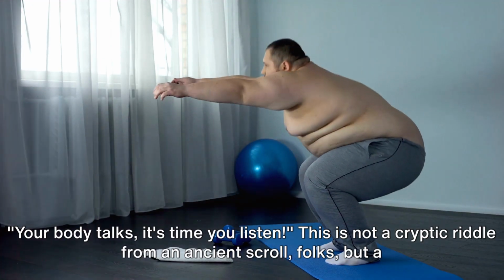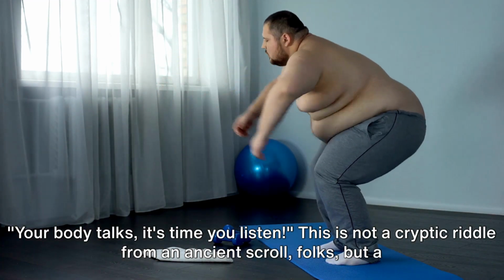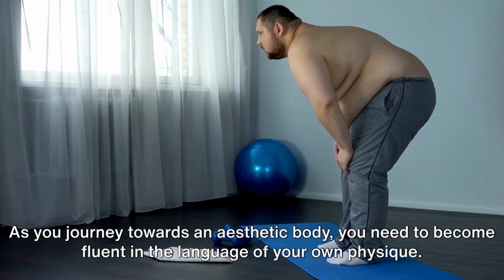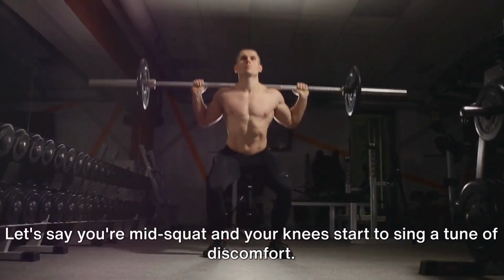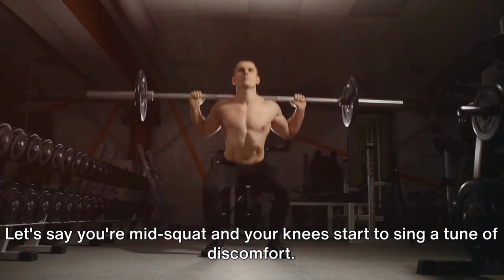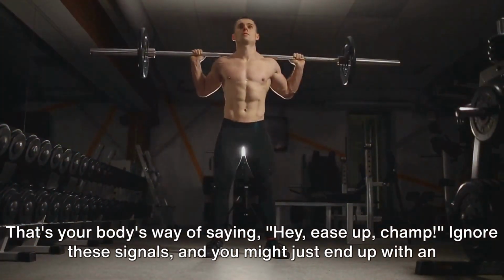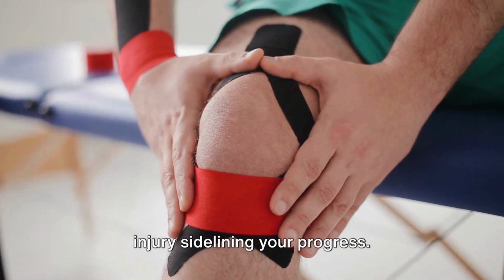Your body talks, it's time you listen. This is not a cryptic riddle from an ancient scroll, folks, but a fundamental truth of fitness. As you journey towards an aesthetic body, you need to become fluent in the language of your own physique. Let's say you're mid-squat and your knees start to sing a tune of discomfort. That's your body's way of saying, hey, ease up, champ, ignore these signals, and you might just end up with an injury sidelining your progress.